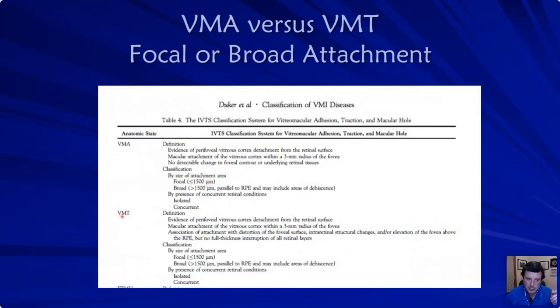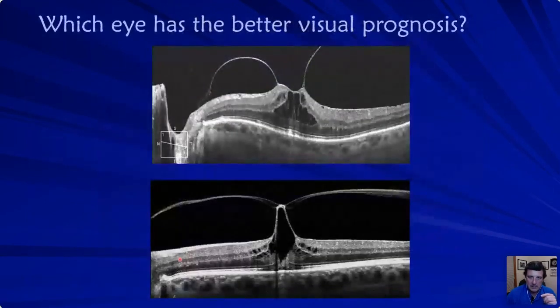But when you get down to the focal or broad vitreomacular tractions, the focal ones you want to watch a little closer. They're the ones that can then lead into macular holes, focal and broad based. What we're talking about is this base right here. This is a little bit broader, and this is a little bit more focal. Now, these are both focal because they're both under 1,500 microns. But which one has a worse prognosis? Well, this one's more focal, and you can actually see what's happening down here to the ellipsoid zone. It's starting to open up, potentially turning into a macular hole. So this broad and focal is pretty important. Little taste of the retinal OCT course that's coming up in a few weeks.